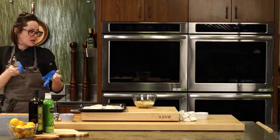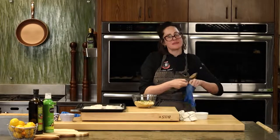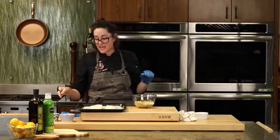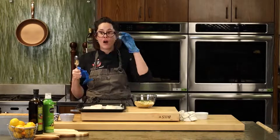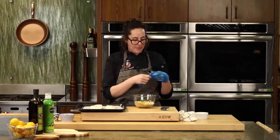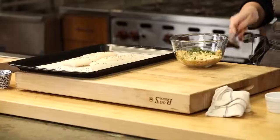What she chopped was parsley. Some fresh parsley. I just added parsley for the color. I like some brightness. To this, you could also do some lemon zest, which would be a beautiful thing to put on top of the fish as well. Love that. I would just zest that lemon right on top of the cod itself. I'm gonna mix this up.